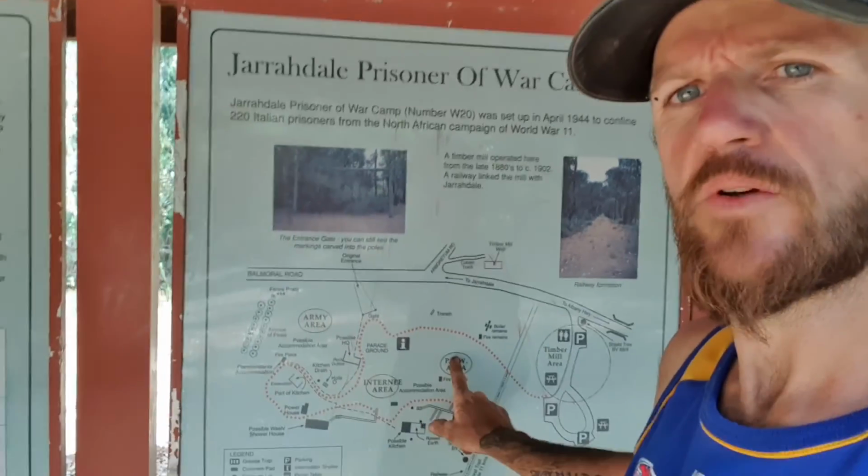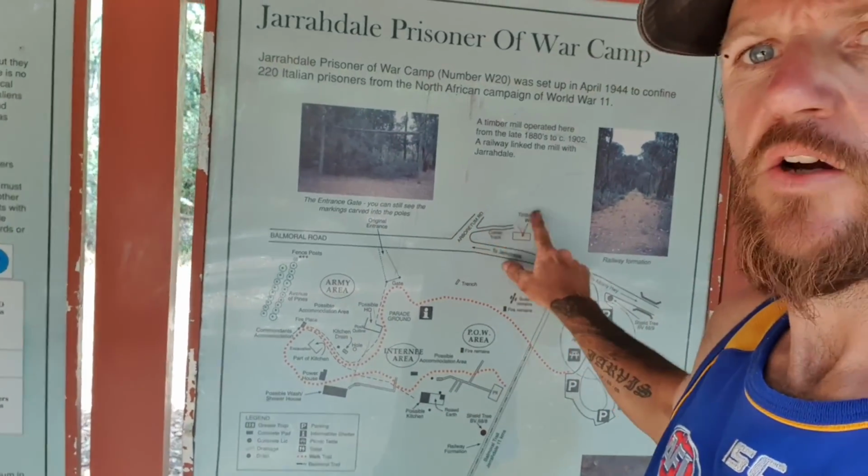Alrighty guys, we had a bit of a look around. We didn't do any detecting out at the P.O.W camp. It turned out we weren't even at the P.O.W camp. Here's the P.O.W camp here, and we're actually over this side, which is the old timber mill. So we're actually allowed to detect there if we wanted to, but we didn't anyway.